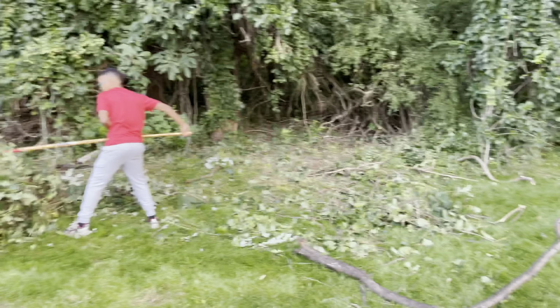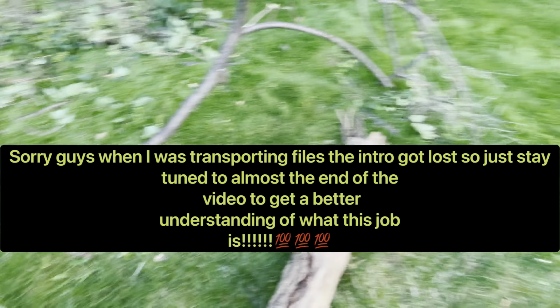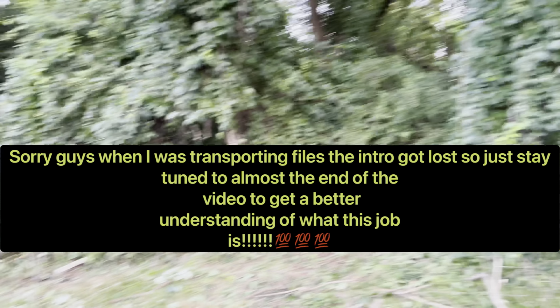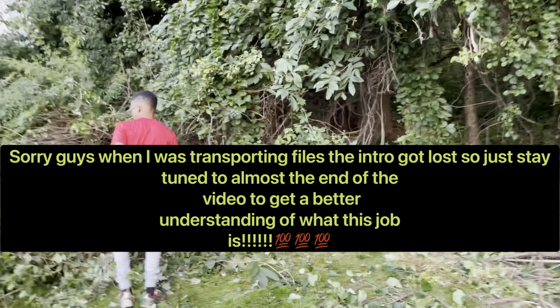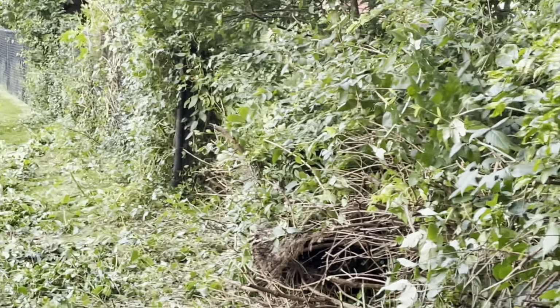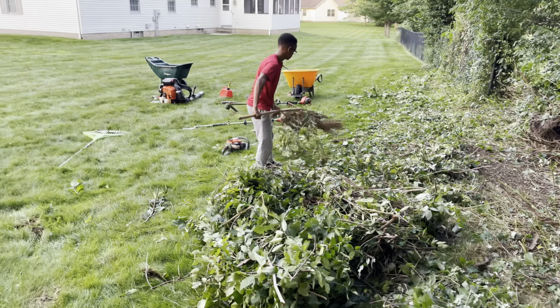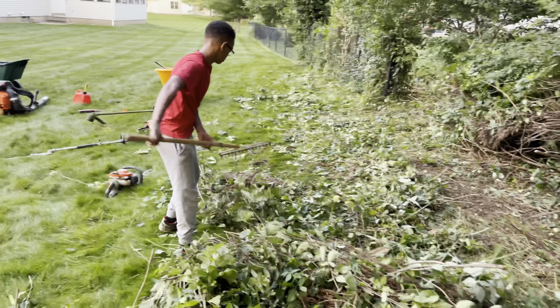Update on the job. Pulled this big tree out literally by hand, as you can tell. So the goal that we had in mind was to get it back towards the fence, and I would say it's working. What would y'all say? How do you feel about the job so far?